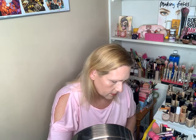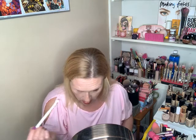Now I'm going to go into this light purple shimmer shade, and I'm putting it on the outer V. I'm blending it in.